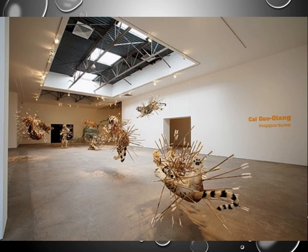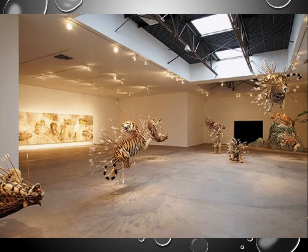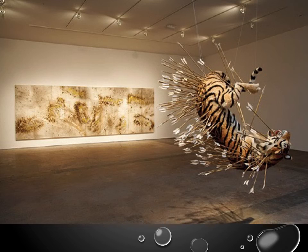Here are the tigers that he did. I love these. Now he's talking about all of the useless killing of the Asian tiger, and he's using Asian arrows that are stabbing these tigers hundreds and hundreds of times, basically saying, how could you kill something so beautiful that's part of your culture? It's kind of like us killing the bald eagle for our culture. For them, that's their power animal, and here they are killing it. So he's talking about the uselessness of killing.